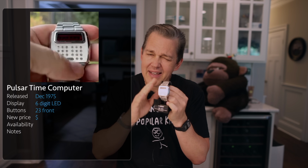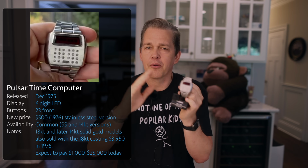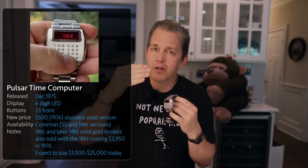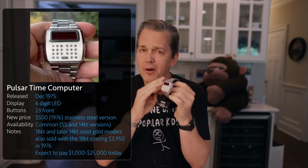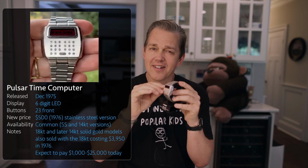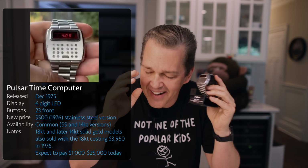Finally, we get on to the first really popular calculator watch. Yes, the Pulsar time computer, released in December 1975, but not actually in the stores until April the following year. So really a 1976 watch. But Pulsar did the right thing by selling these in jewelry shops. So people could actually walk into a jewelry shop, have a look, play with it, and go, wow, this is amazing. The first 100 models of these were actually made of pure 18 karat gold, solid gold, and they were sold for an eye-watering $4,000 in 1976 money, which is about $24,000 today. So that is an enormous amount of money.